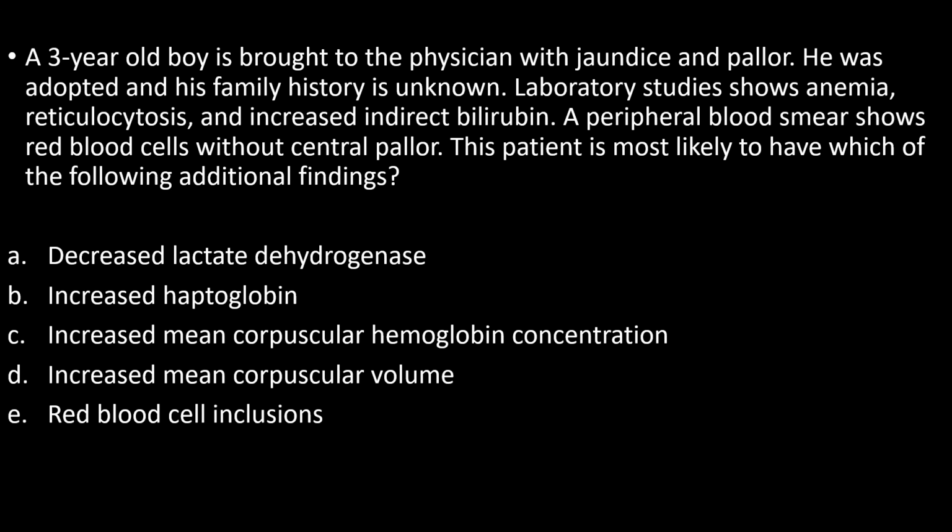A 3-year-old boy is brought to the physician with jaundice and pallor. He was adopted and his family history is unknown. Laboratory studies show anemia, reticulocytosis, and increased indirect bilirubin. A peripheral blood smear shows red blood cells without central pallor. This patient is most likely to have which of the following additional findings? Pause the video and think of the answer.